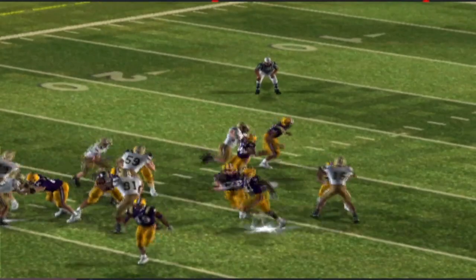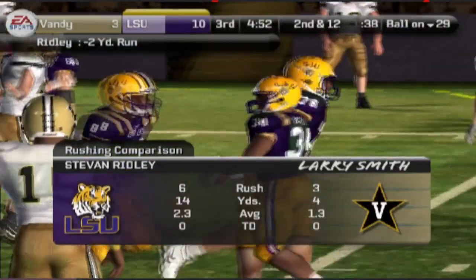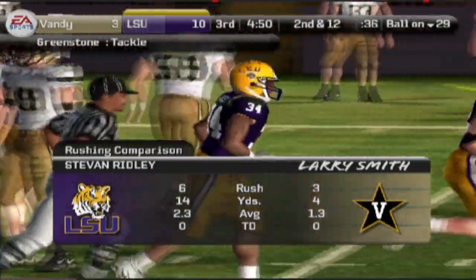They line up in an I. Emerson gives it up the middle. Tackled for a loss. Two-yard loss for the halfback. Loss of two on the play.